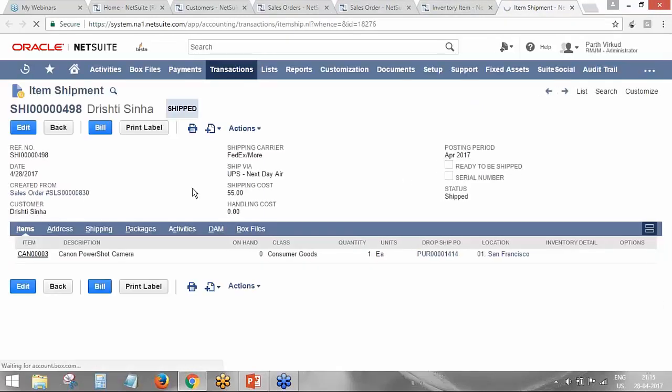So that's my item shipment, where I see this is against the parent transaction sales order, and the camera that was shipped across. But I learned by looking at this that this is a purchase drop ship, meaning I have a back-to-back order for one of my vendors, and the vendor actually shipped it across to my client's location. So that's the sales order process back-to-back.